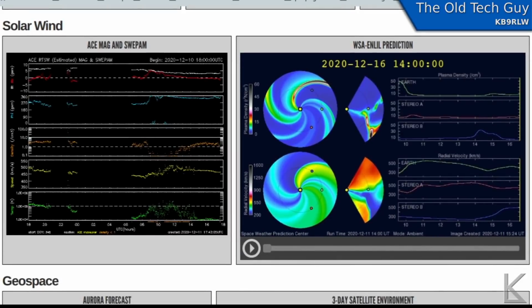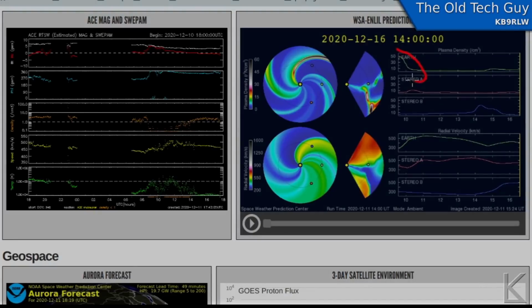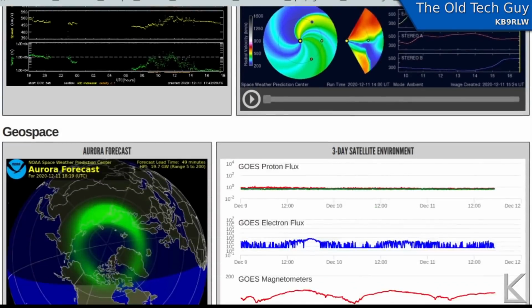And we scroll down. This, again, is a prediction graph, based on some of that data that we saw up above. And sometimes it's accurate, sometimes not so much. You can just see right here the remains of that predicted G3 storm that we didn't have. We didn't even get up to G1. So they were expecting it to be much stronger than it was. So again, sometimes it's accurate. It gives you an idea of the trends and what's happening.